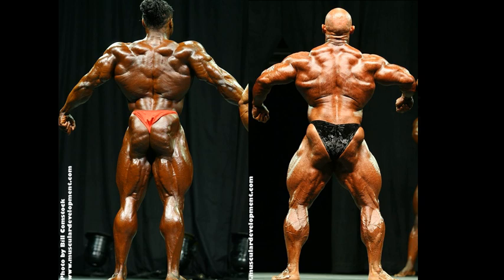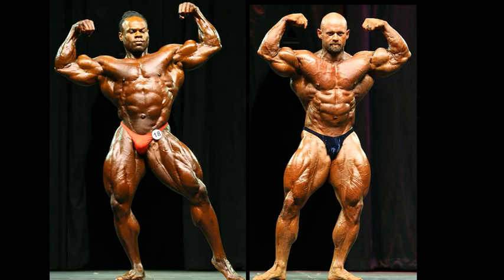Symmetry round also, I would believe, would get an edge here for Kai Greene. Jump into the muscularity round. And don't be fooled by this, guys. Branch Warren is what I call a slow starter. Not the best in the first couple of poses.